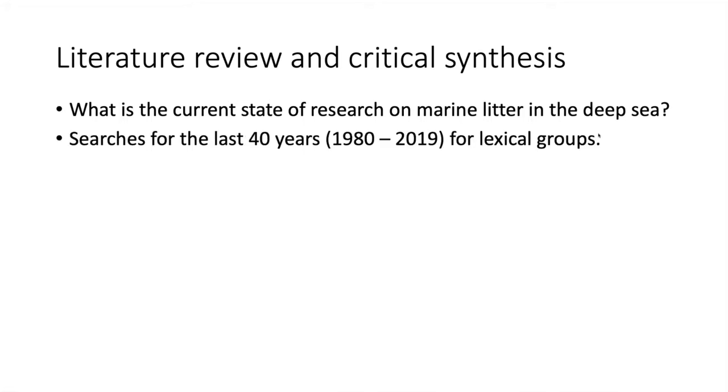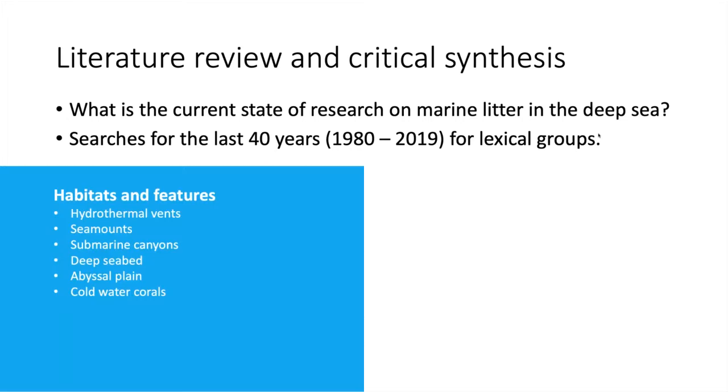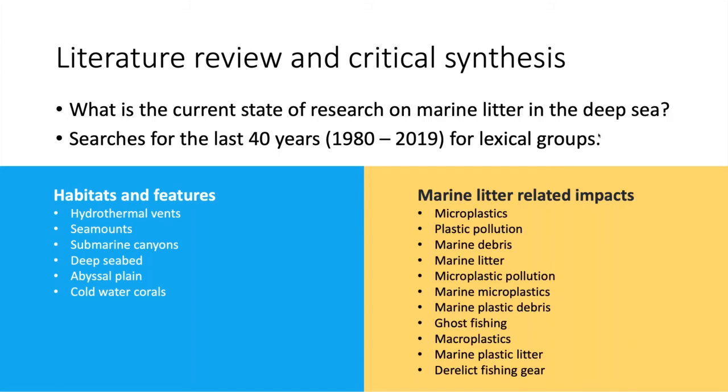In order to do this, I searched for the past 40 years, just from general reading. This was at the beginning of my project, so I did this back in February, and I used Google Scholar and Science Direct. The keywords that I chose could be divided into two lexical groups. The first one was habitats and features, keywords such as hydrothermal vents, seamounts, submarine canyons, and so on. And also marine litter related impacts, such as microplastics, plastic pollution, marine debris, marine litter, and so on.